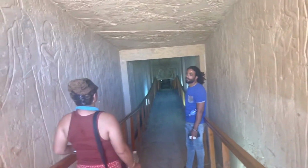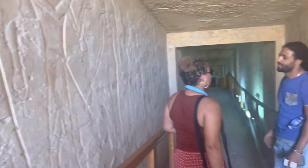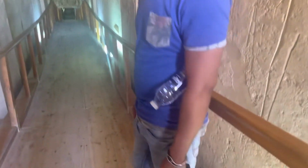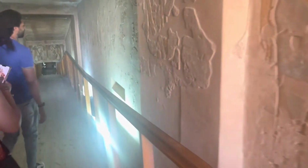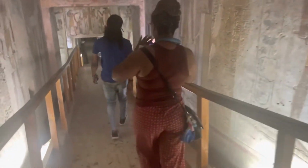So this. We're hot. This is enough. Oh, it's nice and cool right here. Nice and cool. This is a nice easy one. There's no steep steps. It's just a little smooth walkway.